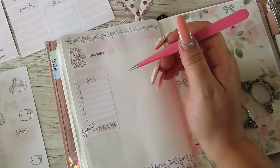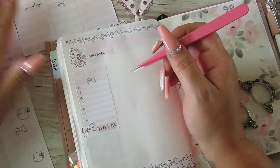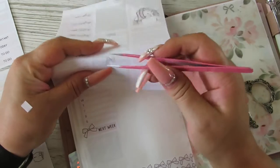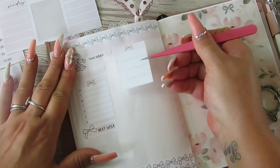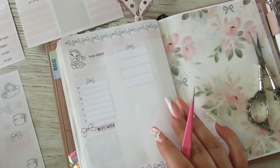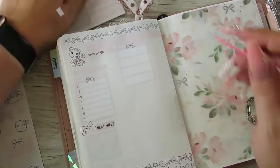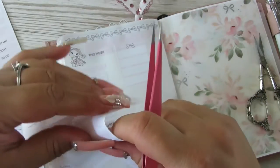Now I need to do YouTube, Insta, and yeah, just YouTube and Insta. It's got no habit trackers in this kit. Oh, it's got loads more headers here. YouTube, Insta. It's got an extra box, but do you know what? I'm gonna use one of them for marking my YouTube and my Insta. And then what else? Let's put another scalloped header.